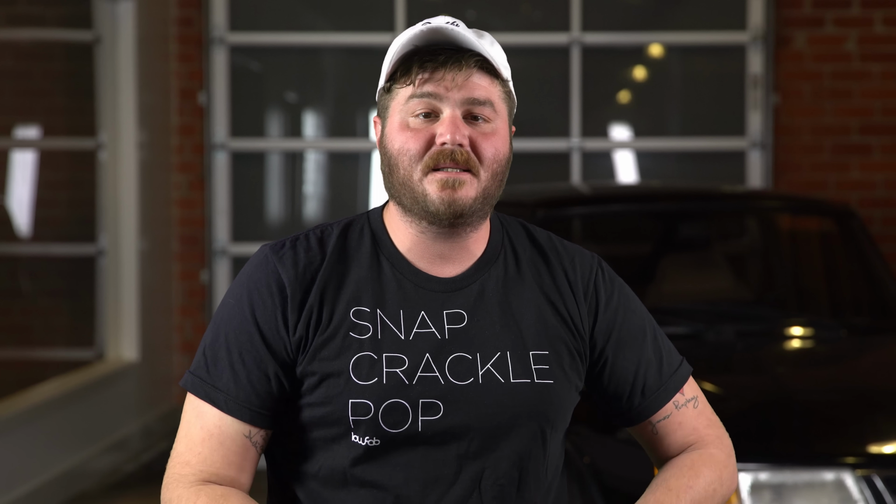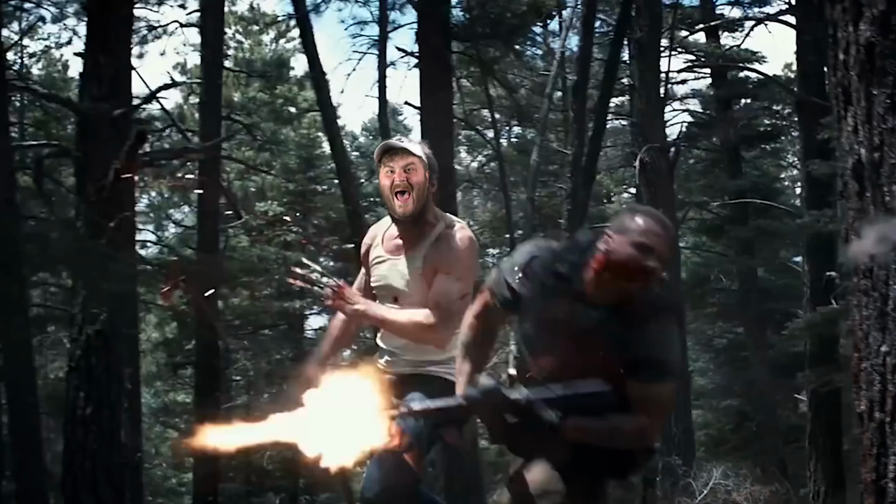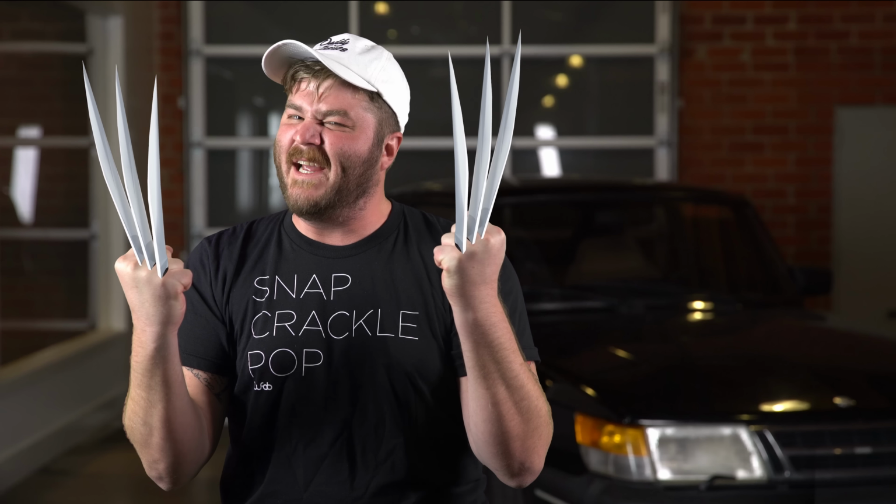Acura even had the piston skirts coated with molybdenum. Now, I'm gonna be honest here, guys. I don't know what molybdenum is, but it sounds like a friggin' X-Men metal. And I want Wolverine claws made out of it to reduce friction as I'm stabbing through my enemies. Watch out, Dad! Baby's got molybdenum!